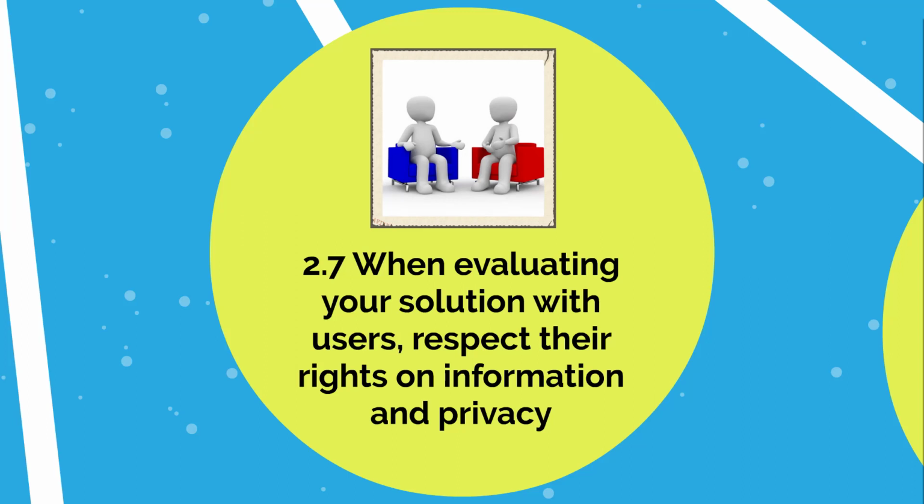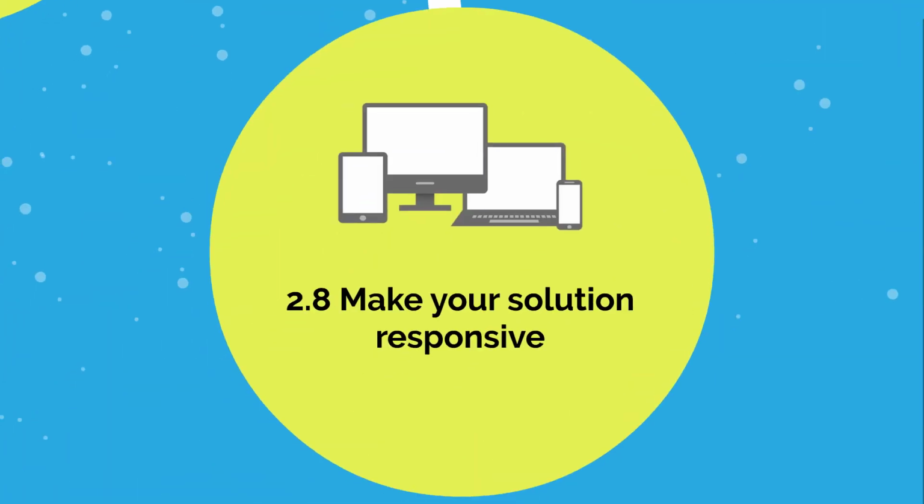When we do the evaluation with users, we need to respect their rights to information and privacy. So we need to explain well why we're testing, what their rights are, and what we want to accomplish with that. And of course, conform to data privacy. We'll have a separate group on privacy issues, a separate set of guidelines.